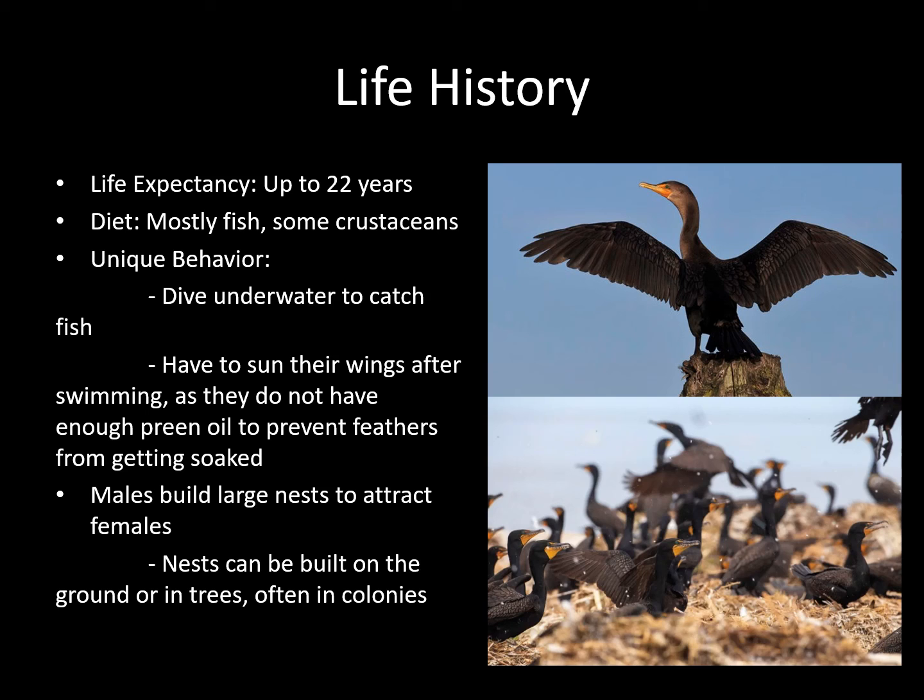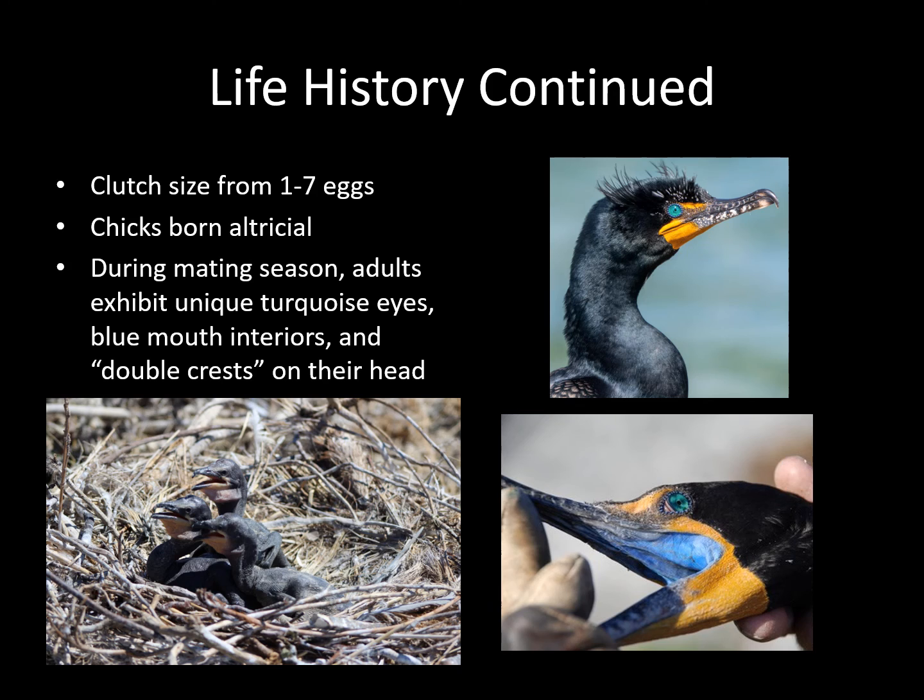Males build large nests to attract females, and these nests can either be built on the ground or in trees or other structure, and they are often built in large colonies. Clutch size in double-crested cormorants can range from 1 to 7 eggs. The chicks are born altricial, meaning they don't have any feathers and they are blind, and basically helpless at birth.